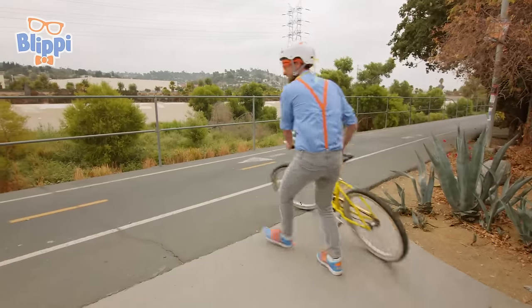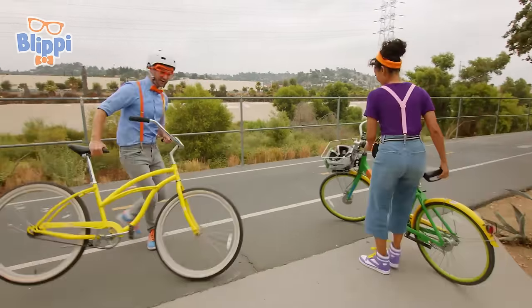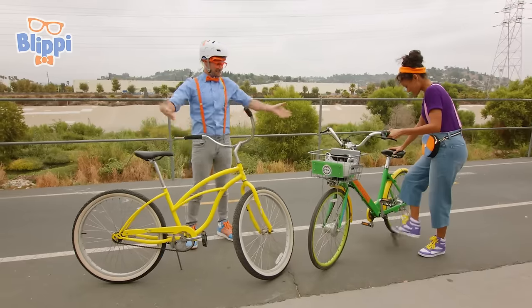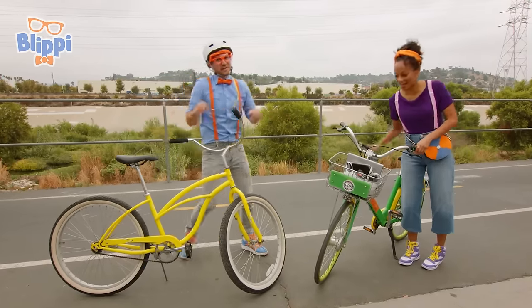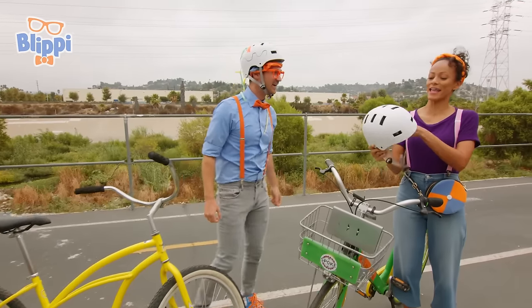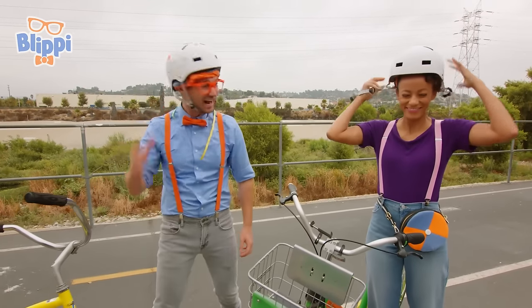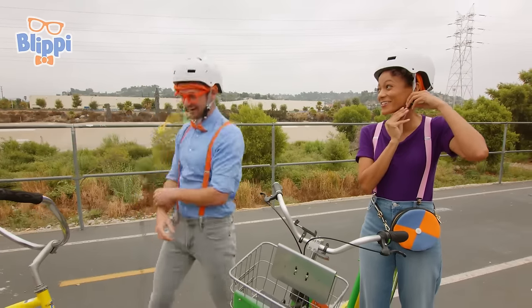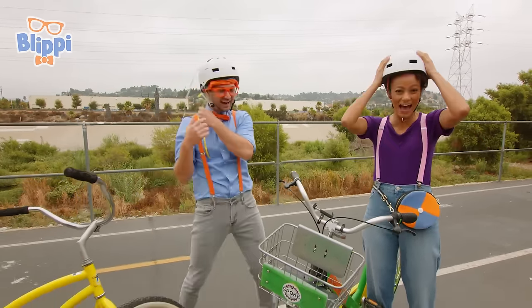Yeah! Woohoo! This is gonna be so much fun! This is such a great day to ride bikes together. We have cool looking bikes. We drank a bunch of water, so I think we're ready. Oh, I need to put my helmet on so I'm nice and safe. And we decorated my helmet, so I look real cool. You look so cool.